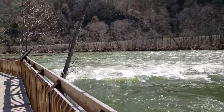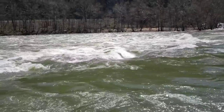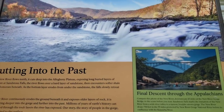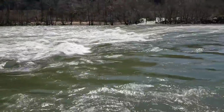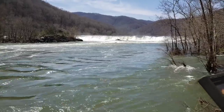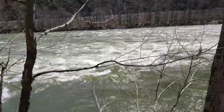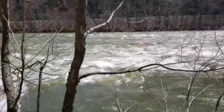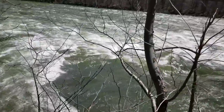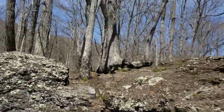There's the water. Let's see, look over here. Show you right here. Tells a little bit about it. If you want to pause and read, I don't know if you'll be able to. I feel like there's a glare. It's a really good shot. The big fall. They call that the big fall. Kids always like to play up there.